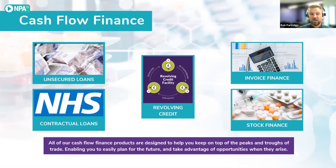Cash flow finance products aren't all about assisting you with your day-to-day cash flow. They're also about helping you achieve greater goals, leveraging your greatest assets without giving away your hard-earned security. Next slide, please.